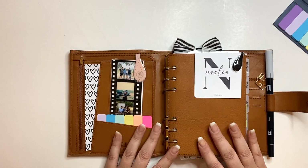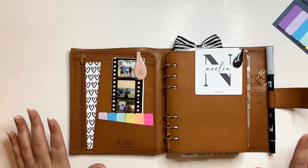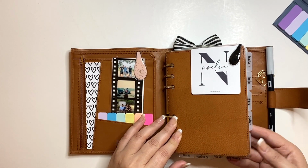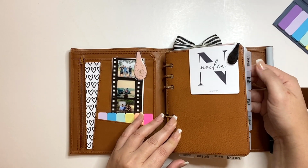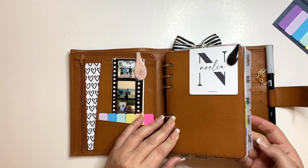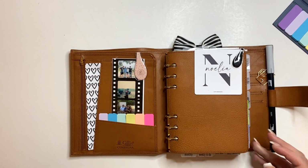Now, this planner is my life planner. I only have one planner. So this is why I've always had the standard 4 tabs, but now that I do the trackers, which I love, these standard 5 tabs will always be my standard 5 tabs. I will never change them out. Well, I should never say never, but I'm a creature of habit.